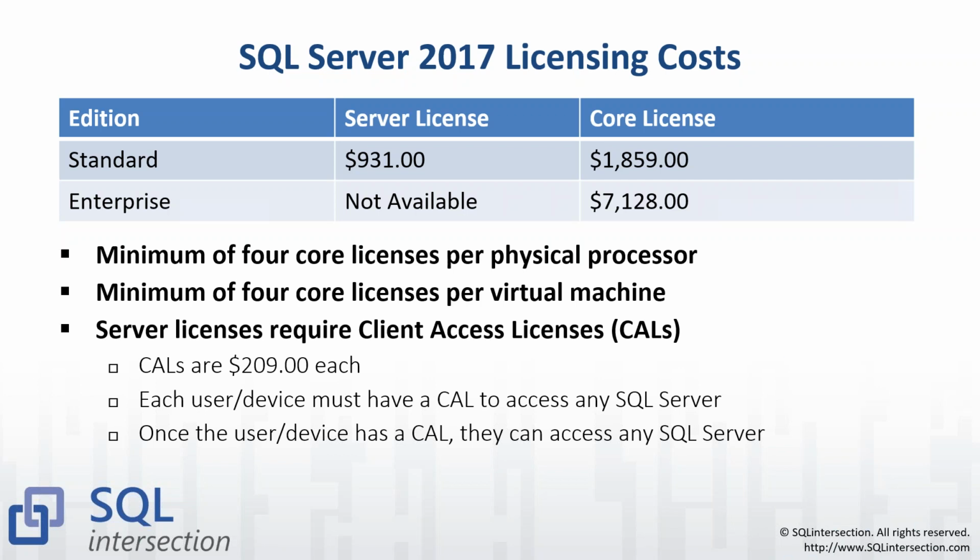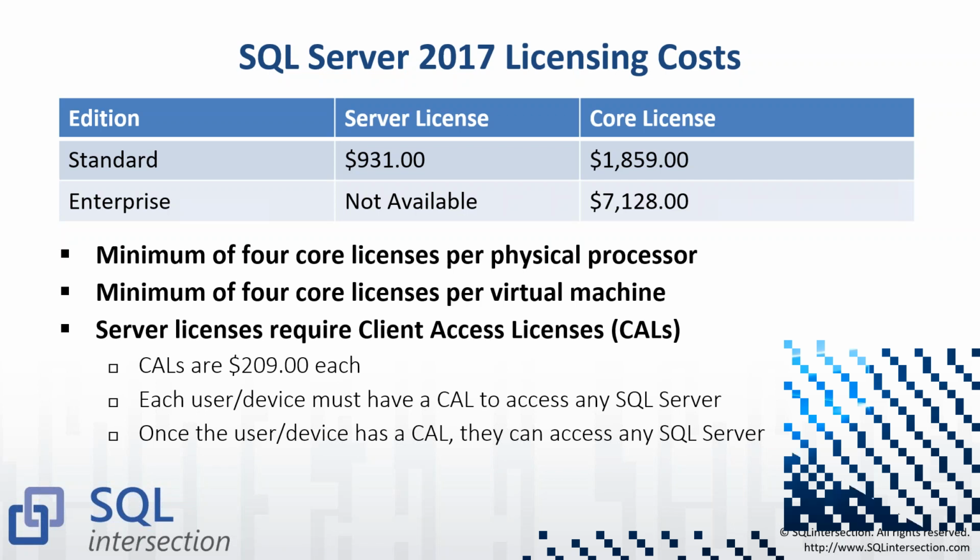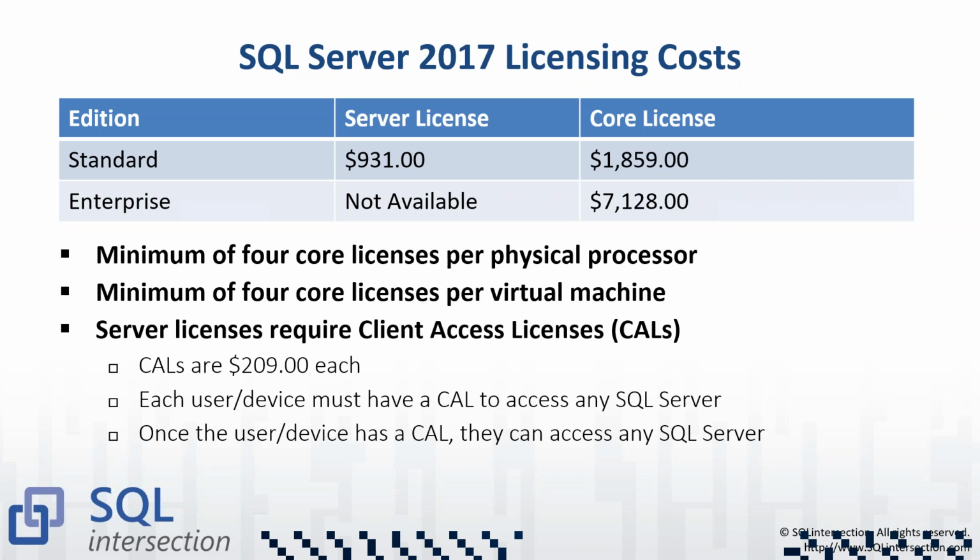So if you've got a very small number of users or devices that you can count easily, it might make more sense to get a server license with Standard Edition, but most people don't have that luxury, so they end up getting core licensing. And you can see that Enterprise Edition costs about 4 times as much as Standard Edition does. So that's why a lot of people don't get it, unfortunately.